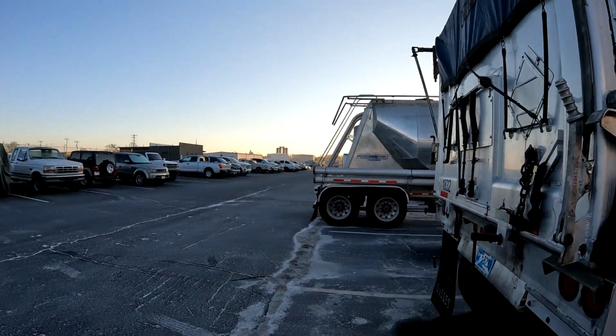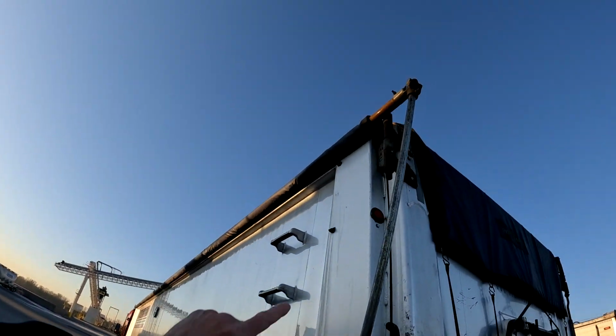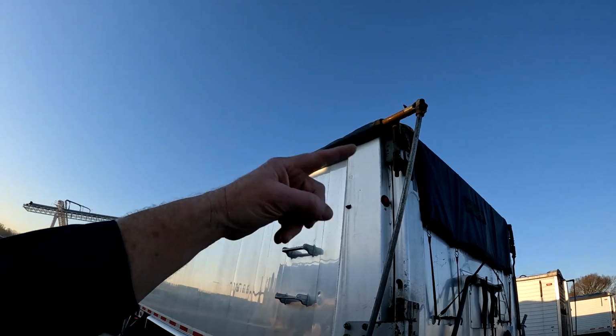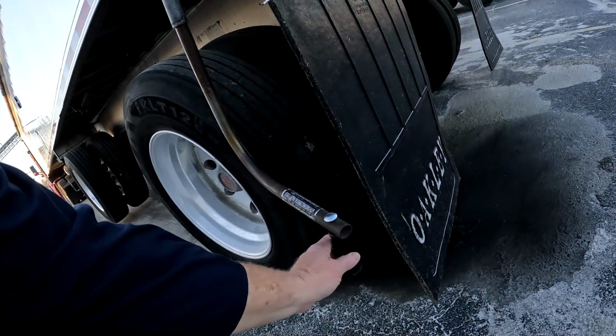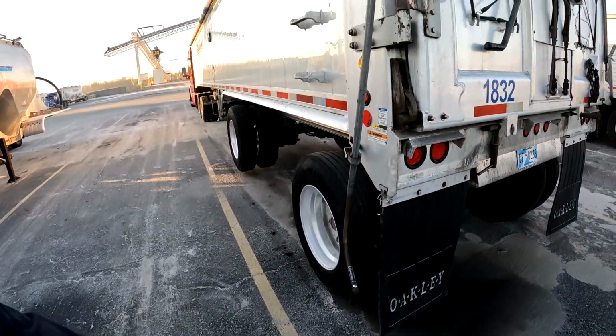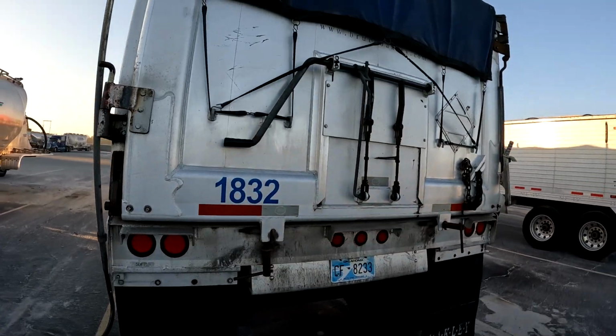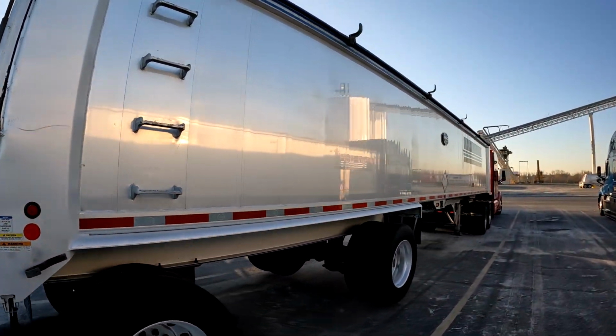And they also replaced this handle for me on my tarp pole. We've got this pole here that helps us roll and unroll our tarp, and they replaced this little handle because it had gotten bent and was loose. It made for an awkward grab when I was trying to rotate the tarp over.